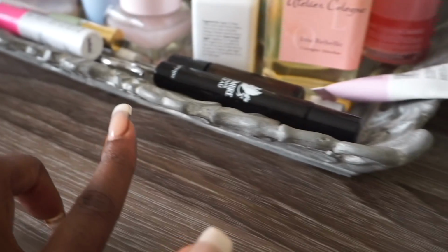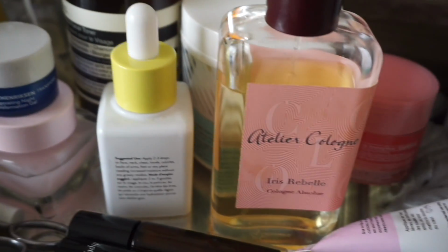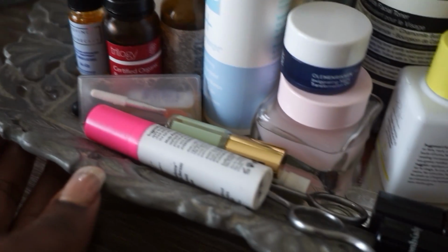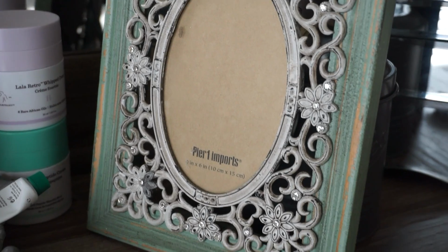Now this little holder right here, I picked this up from Michael's a while ago. It has a mirrored bottom to it, but because I have so many things on top of it, you really can't even see it, so it doesn't really matter. But it has a rusted kind of antique look to it as well. And here is that same frame again from Pier One.